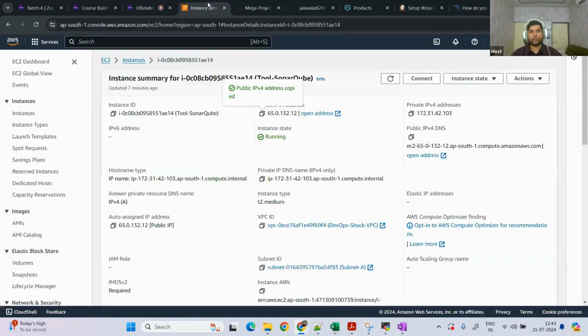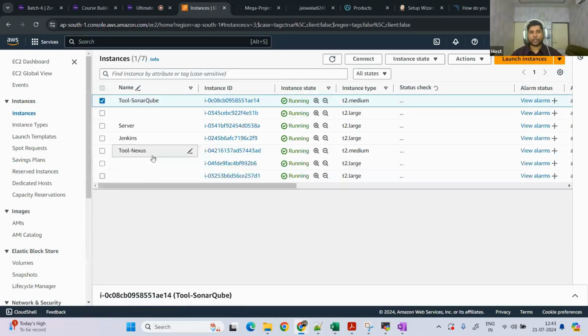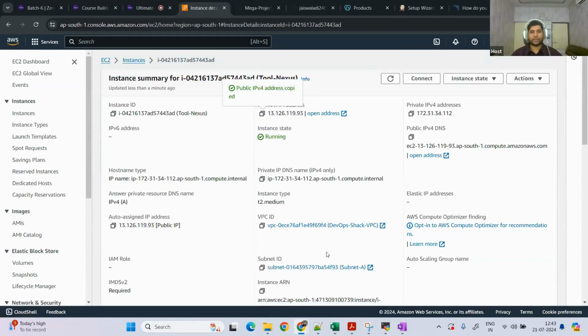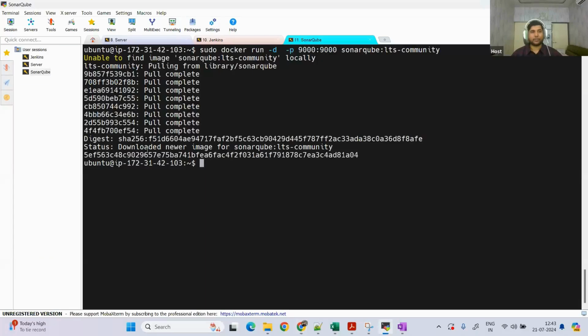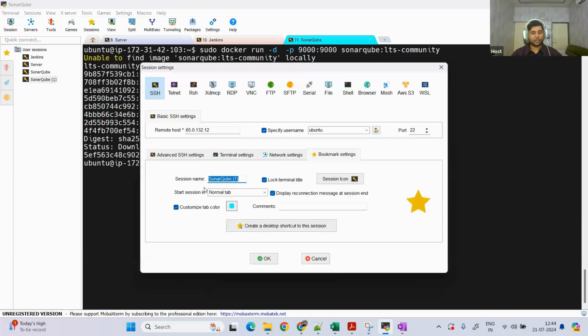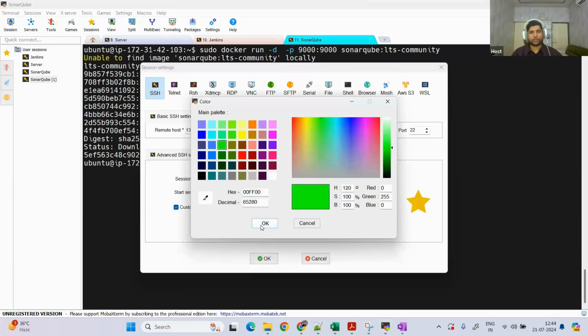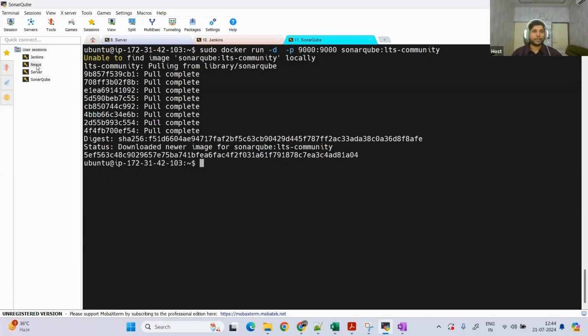Now let us set up the last tool, which is Nexus. Okay. So I'll get the public IP address of Nexus. Go to MobaXterm, and let us create another duplicate session, and let us rename this to Nexus. Change the public IP address because the rest of the things are going to be the same. The color also we can change. Let us set it to green.